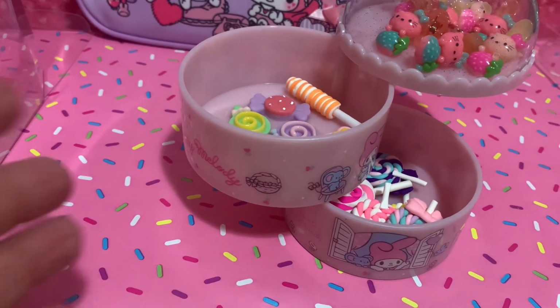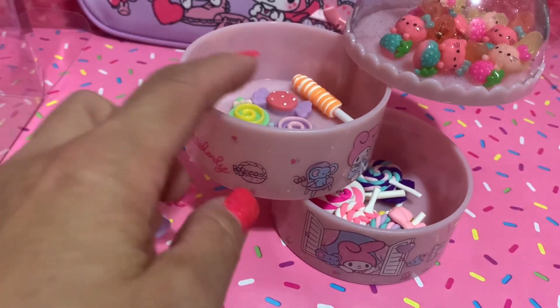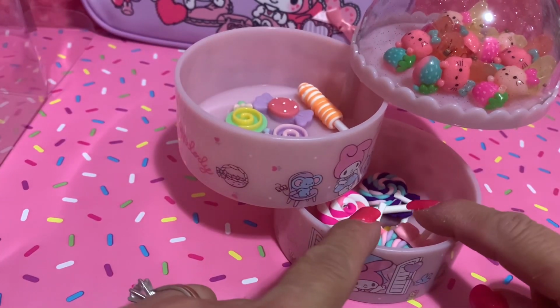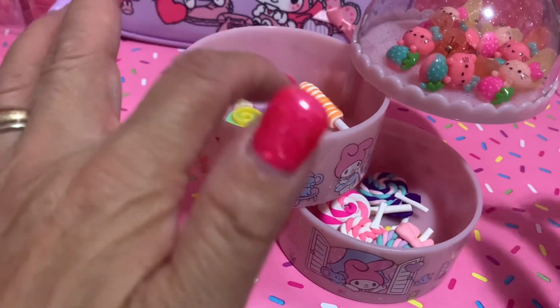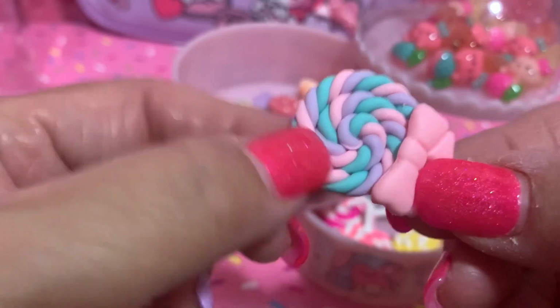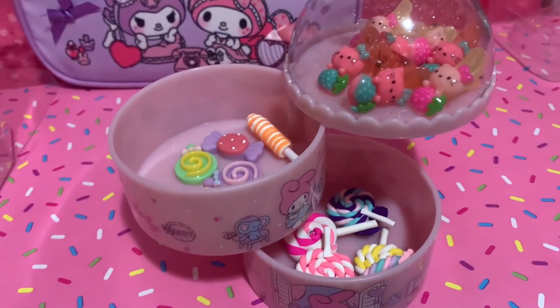If you love Hello Kitty and Melody, this is available at Japan LA. This is only $17, not including the knickknacks or the Hello Kitty, something like that, and the candy. This is kind of a hard one. It's like your scrapbooking. It's good.